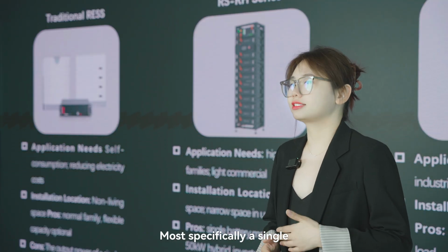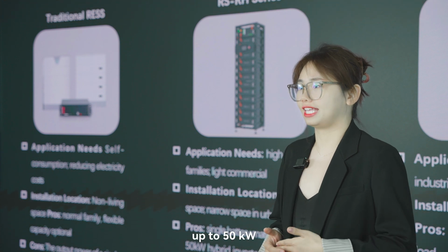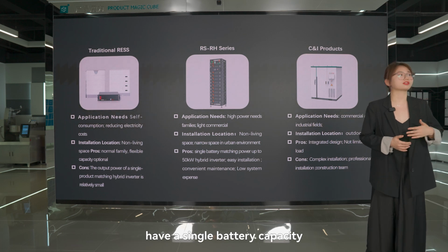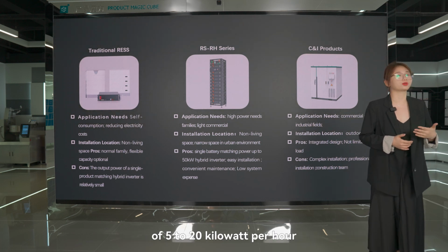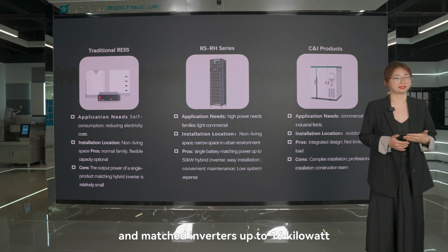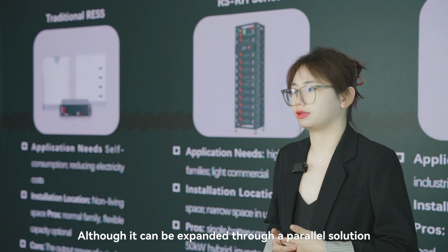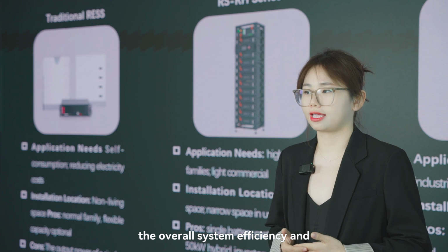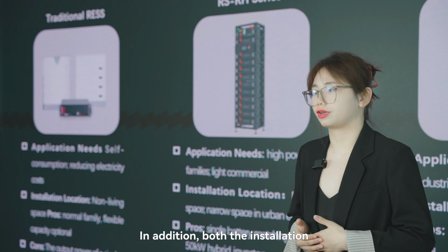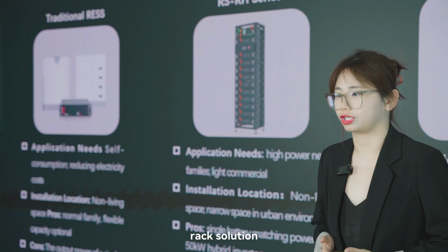More specifically, a single RH battery can be matched with a hybrid inverter up to 50 kilowatts. Traditional residential energy storage systems have a single battery capacity of 5 to 20 kilowatt-hours and matched inverters up to 16 kilowatts. Although it can be expanded through a parallel solution, the overall system efficiency and reliability are lower. In addition, both the installation and the system expenses will be higher than our high voltage rack solution.